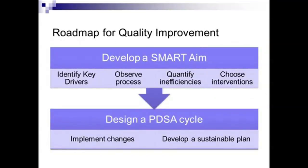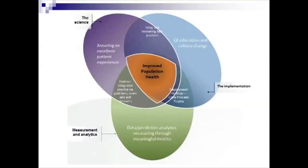We develop our SMART aim, identify our key drivers, and through observing the process, quantifying the inefficiency, and choosing our interventions, we develop our plan, do, study, act cycles, implement the changes, understand when we've achieved the improvement, then we develop our sustainable plan. What this means is that we've got 3 overlying themes, that we're taking the best science, the best evidence that we set out for. We implement our strategies, and then we finalize this with a measurement and analytic component.